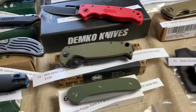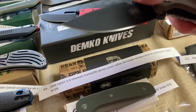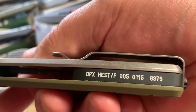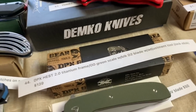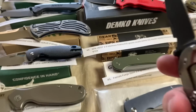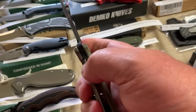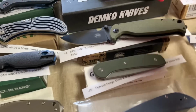All right. And then the Hest, I'm sorry. 2.0 titanium OD green front scale. Titanium on the back. Here it is. Here's what it says. Hest F005. It's got numbers all over it, but, and it is D2, adjustable tool, lock stick. A little bit of lock stick, $139. Let me see. Well, I'm not getting any lock stick. No, I'm not getting any lock stick. Oh, there's a little bit. Okay, yeah. If you flip it open pretty hard, you can get a little bit.